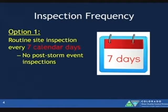Inspection frequency, this is a big change. There's a few options, or 2 options in the renewal permit. Option 1 is to perform a routine site inspection every 7 calendar days. If you go with option 1, you're not performing post-storm inspections. So you're just on this every 7-day cycle.